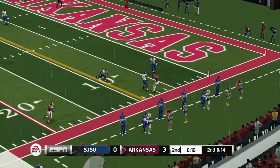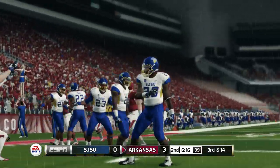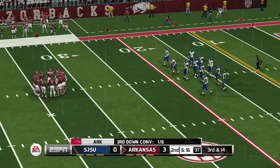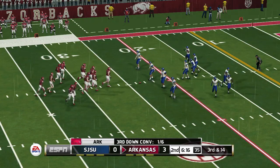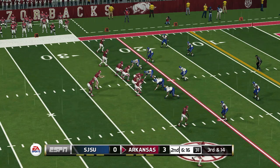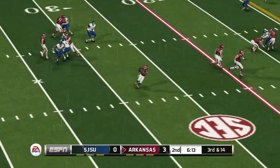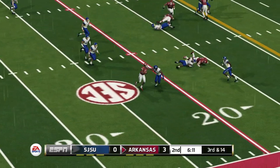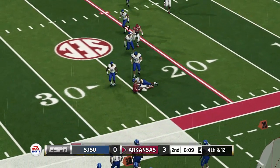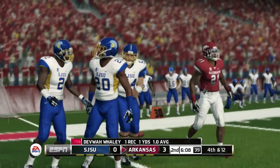With a quick throw. And they couldn't hook up on that one. 10th play of the drive. That brings up third and 14. Over the middle to his tailback. Tackle at the 22. Gain of 2 yards.